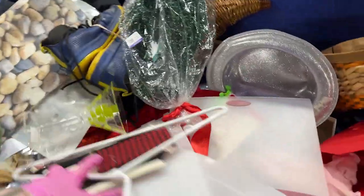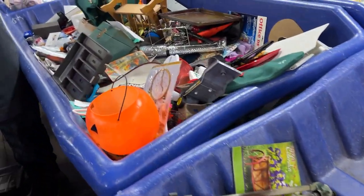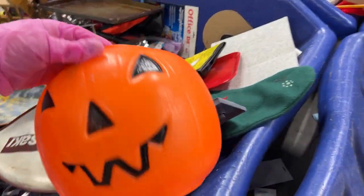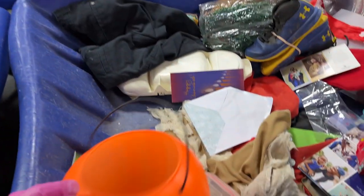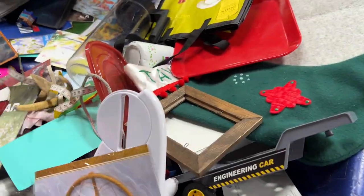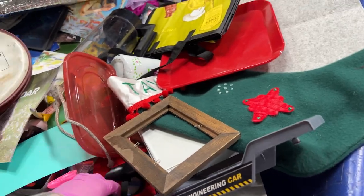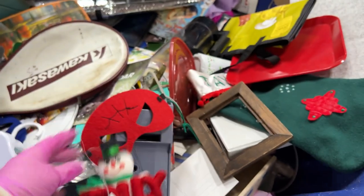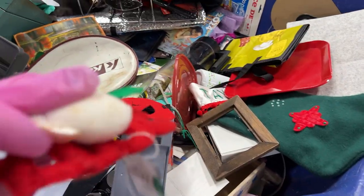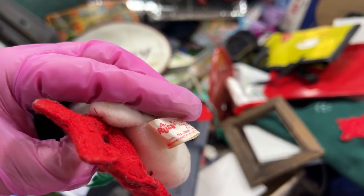Okay, I'm just excited. The bins is giving me some nice things that I really enjoy. Hello Kitty. This pumpkin is just a general foam. Jolly. Oh. This jolly snowman, I was gonna see if there was a year on it. It's Russ.